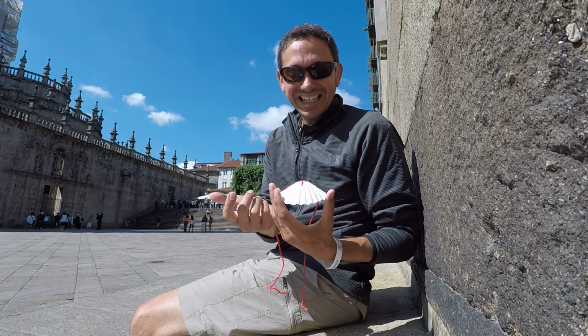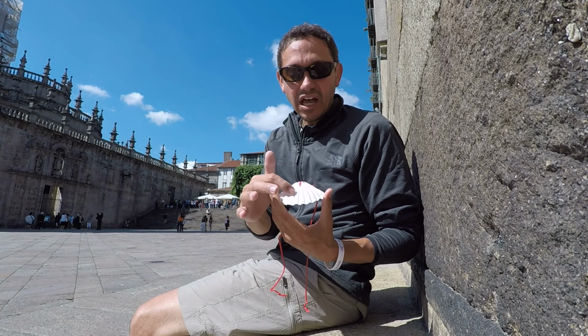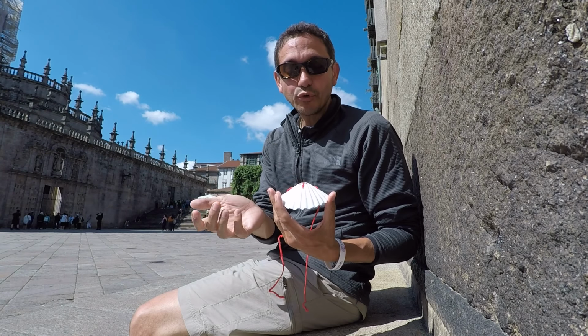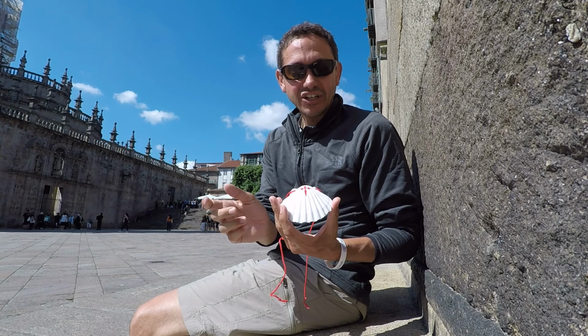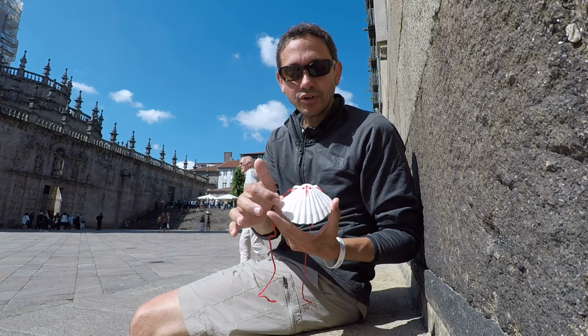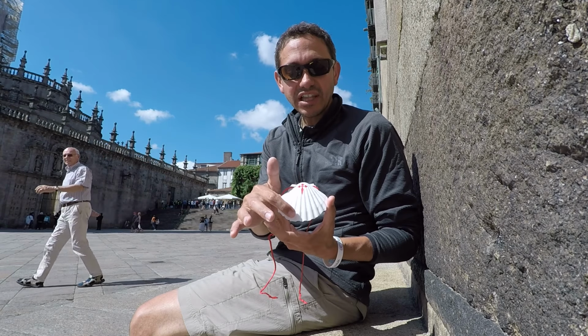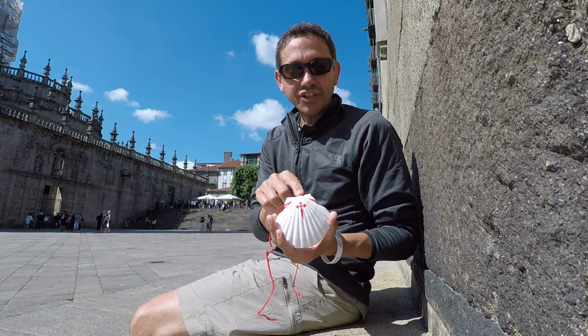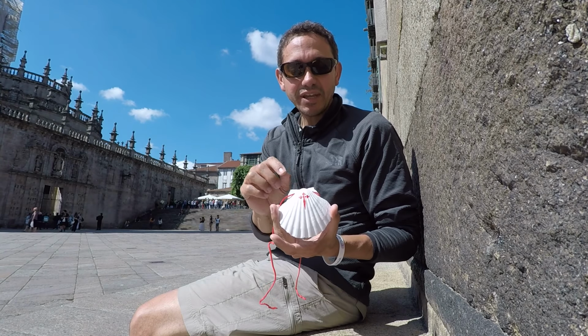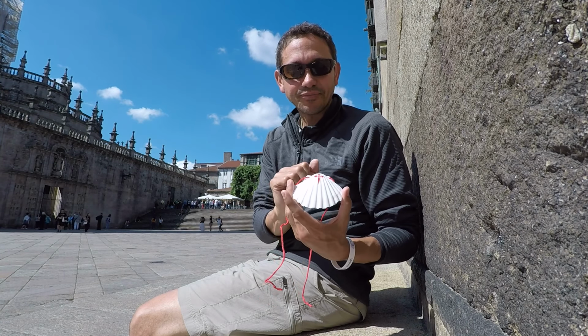So legend has it the scallop shell, the lines on the scallop shell, represent the different paths or different routes the pilgrims can take to reach Santiago. So if this is representative of Santiago, you can see that each of these lines meets at this point, and thus all the different ways of the Camino meet in Santiago.